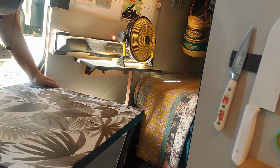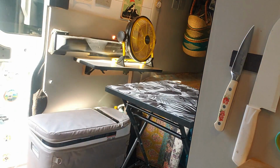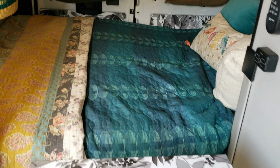We don't even need a fancy table. We just have this fold up table. So what we do is I will sit on the bed and eat, and Derek will roll up with the wheelchair to this side of the table.